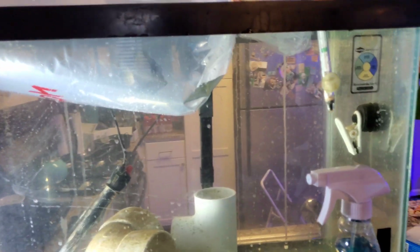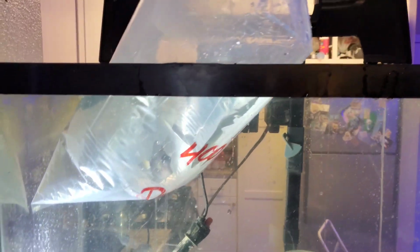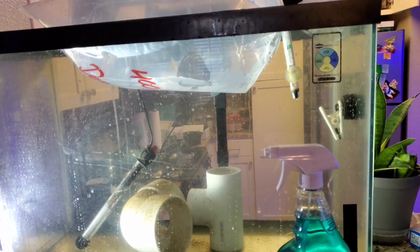Alright, guys, so here is our new guy. We haven't got a name for it, that's the wife's job, not mine. But this is him, the gem tang. He's been floating in this tank for about how long now? How long have we been home? Half an hour? 4 or 5 minutes, easy. So I'm pretty sure that the temperature is up to par.